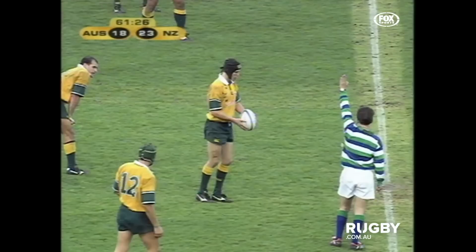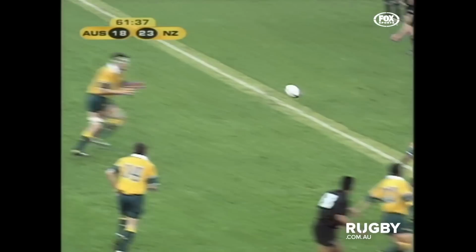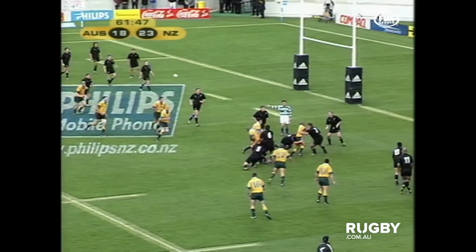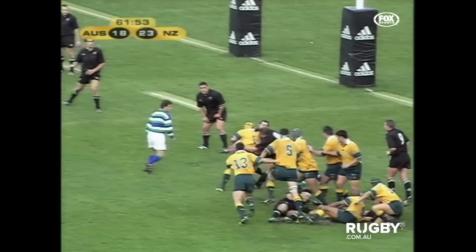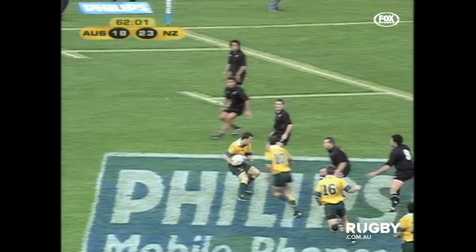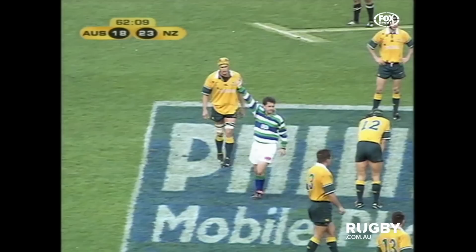Larkham short, Alatini. Wasn't able to control it, so Sterling Mortlock has it for Tadai Kefu. Wallabies hitting back almost immediately with Eels into the gap. They're only 15 metres out here. It bounces for Gregan. Little, Kefu once more, Gregan playing advantage, All Blacks offside. Mark Connors. Now George Gregan. The advantage still applies. And he'll go back. And this is a penalty right in front.